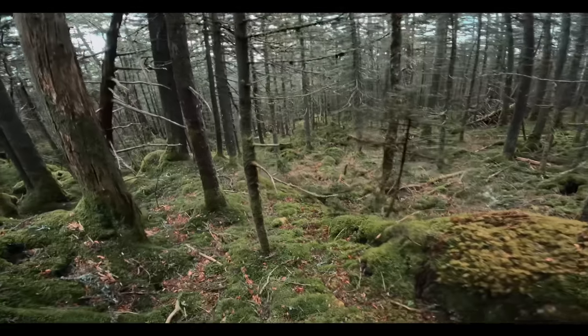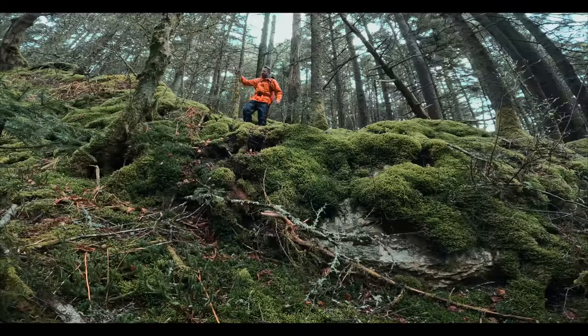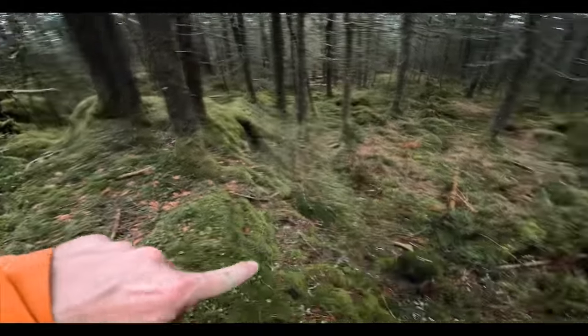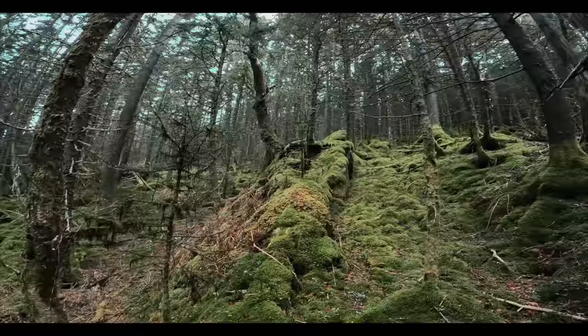Check this out. We're on a cliff. You can see how it starts down there. It builds up, comes over here, and continues to build up as it goes up the mountain.